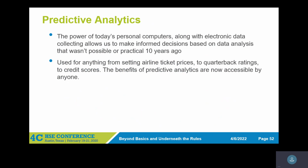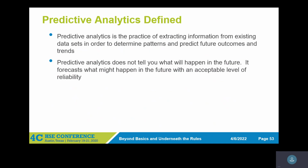Again, talking about today's personal computers, the predictive analytics are pretty much accessible by everybody. Everybody can do big data now. That used to not be the case, but everybody can do big data.